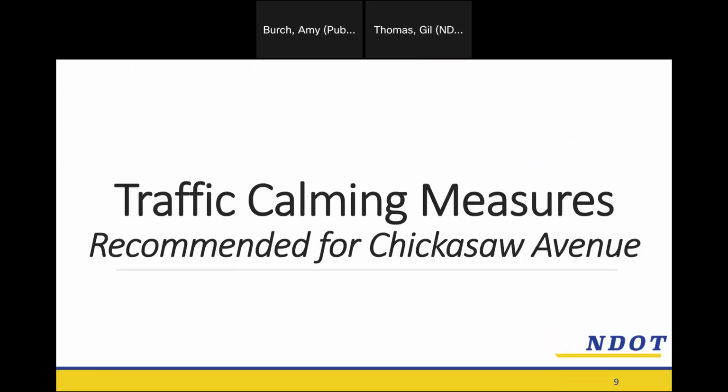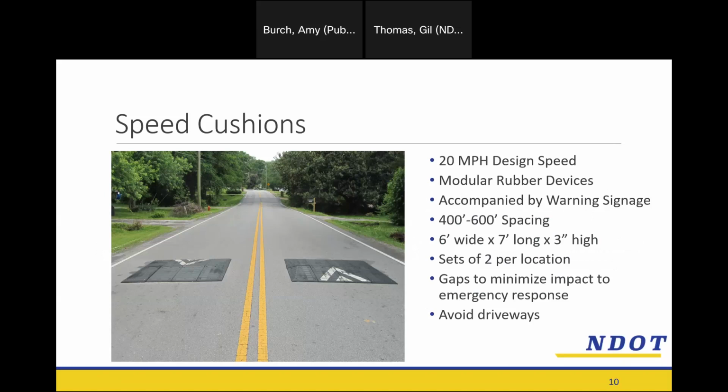So let's talk about the traffic calming measures that we've recommended for Chickasaw Avenue. At the last meeting, we talked about the menu of options, and then we presented a concept plan. This time I'm just going to focus on the measure that we have recommended for the street, which is speed cushions. These are modular, rubberized devices, and they're drilled into the pavement, typically in sets of 2 or 3, depending on the width of the street. So these allow us some flexibility in how we arrange them in the street.